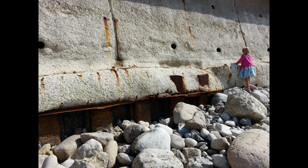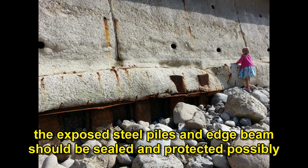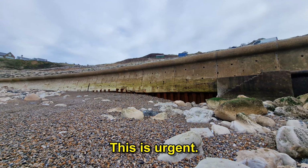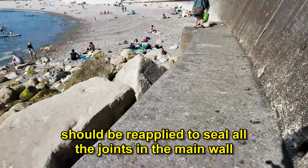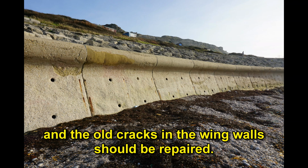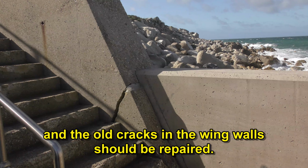It would deflect waves while forming good protection to the base. In the interim, the exposed steel piles and edge beam should be sealed and protected, possibly by applied concrete such as gunite or shotcrete. This is urgent. Flexible filling should be reapplied to seal all the joints in the main wall, and the old cracks in the wing walls should be repaired.